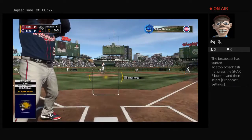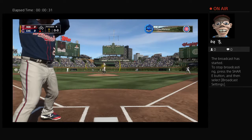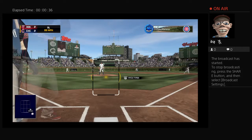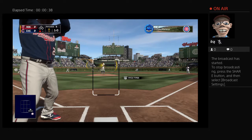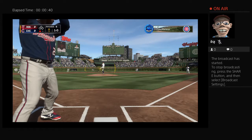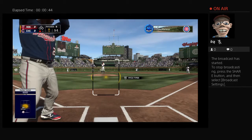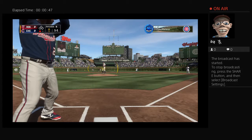Here's Miguel Sano. He brings a rather ugly .230s batting average into this one. And that slider's almost in the dirt. Now that's a slider that's pretty easy to recognize. Started on the outside, you know it's going to continue to run off the plate. The one that's difficult is that one that starts in at you and still breaks over the plate.